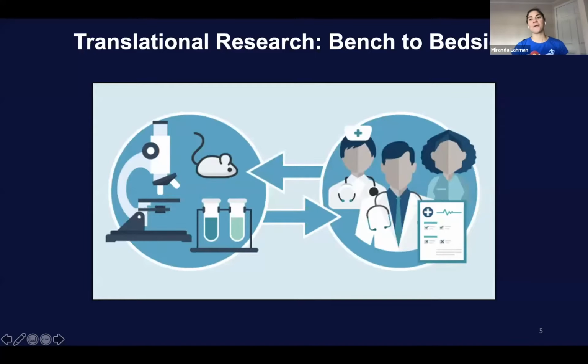Okay, now for the research. So my research, as well as the research in the clinical research division at Hutch, really focuses on translational research. And what that does is it takes findings and understandings that we learn from the lab and uses those to generate therapies that we can translate to the clinic. This translation is often a clinical trial.